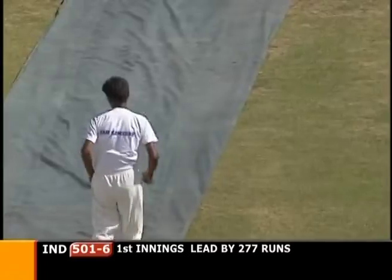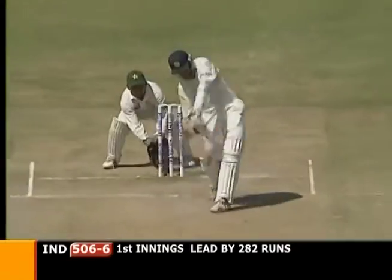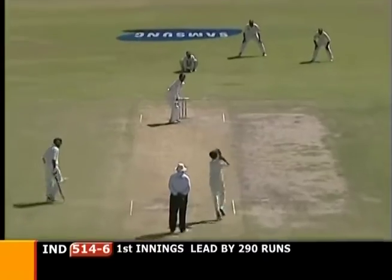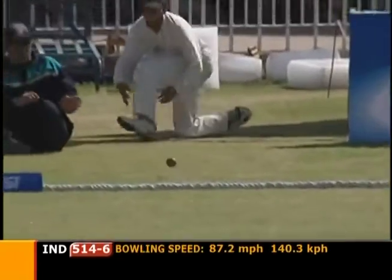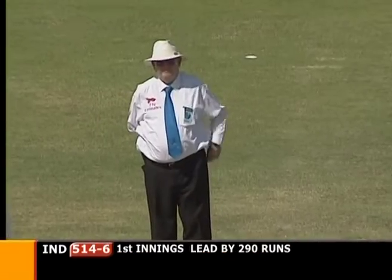Just ease through the offside. 505 for 6. Made into full toss, easy ball. Good thinking on part of Rahul Dravid. That's gone through. Kamran Akmal had no chance to defend that. 4 byes.